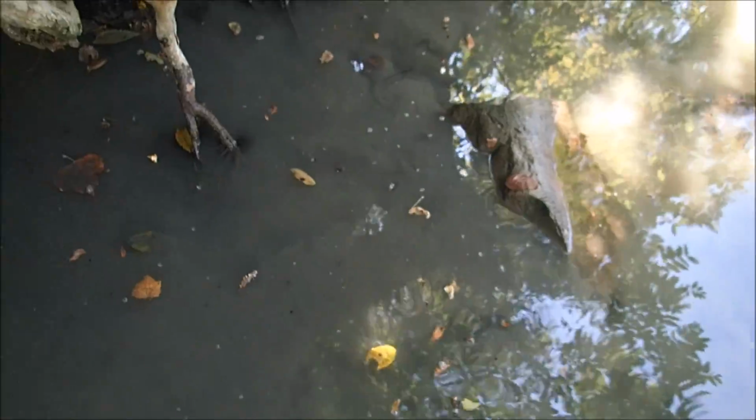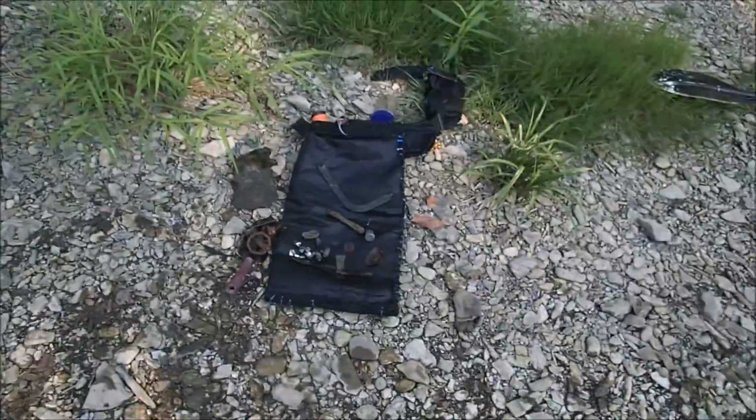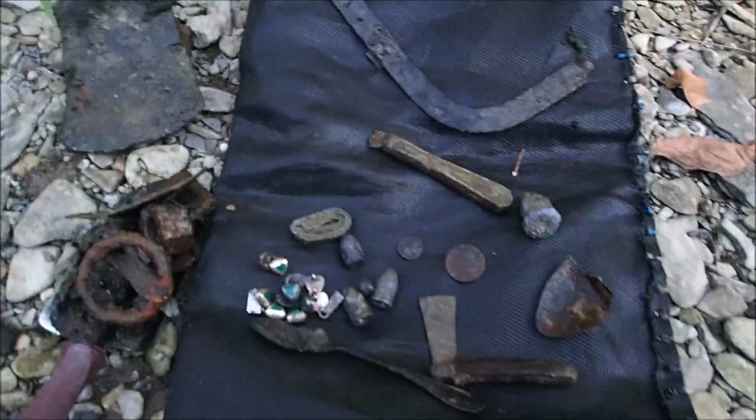Yeah, we should. Well, I didn't end up with a whole lot today, but I had a good time. And I got to finally just completely mark that place off my list. I don't think I'm ever going to go back there again because it's such a long paddle. Let me show you what I found today. And I got a few things of interest, but most of it's just junk.